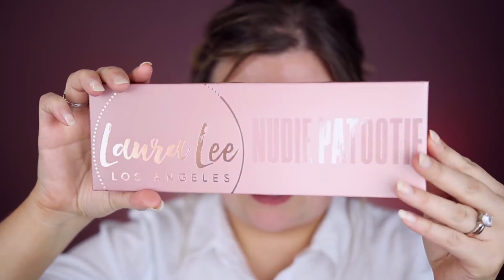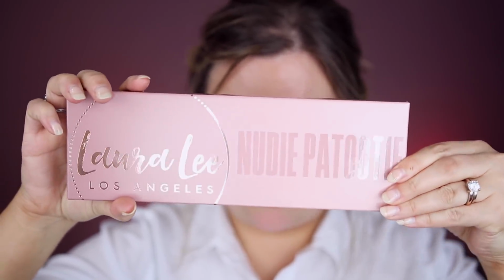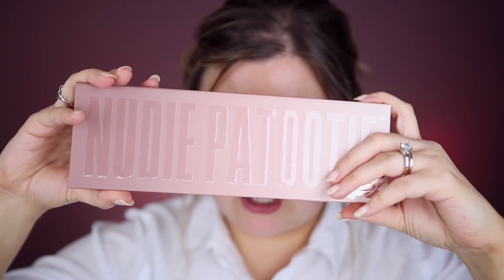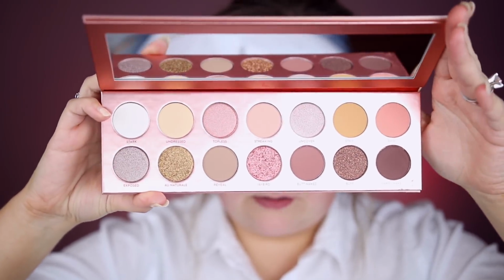It's actually really nice. I like it. It's simple. It has the brand's logo on it. I like the name Nudie Patootie. I think it's actually really cute. This is the packaging. It reminds me a lot of like KKW or Kylie packaging. These are the eyeshadows.